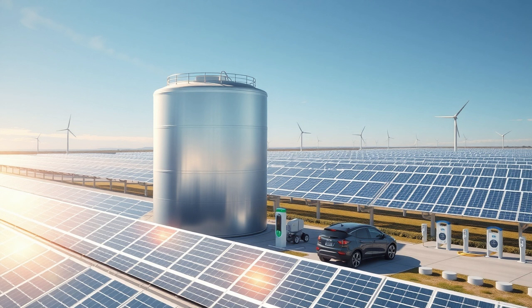I'm seeing the potential here, but let's get real for a sec. What about the cost? This all sounds pretty high-tech, and high-tech usually means high price tag, right? Yeah, that's the catch. Solar panels, getting cheaper all the time. But electrolysis systems, still a hefty investment.